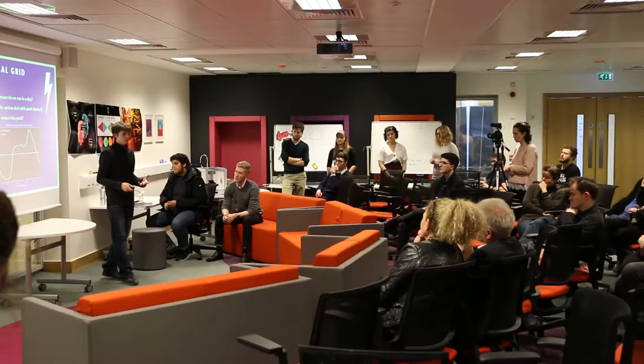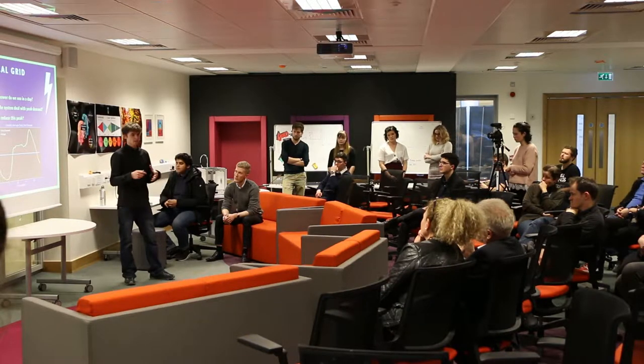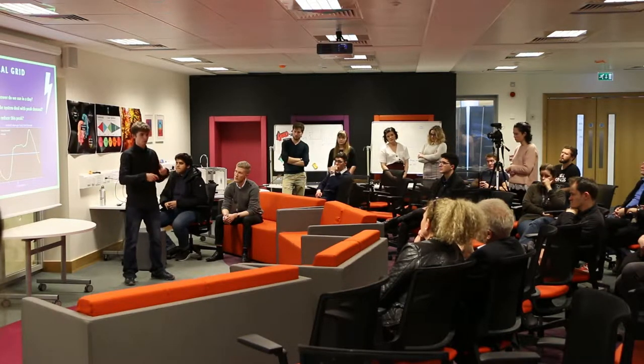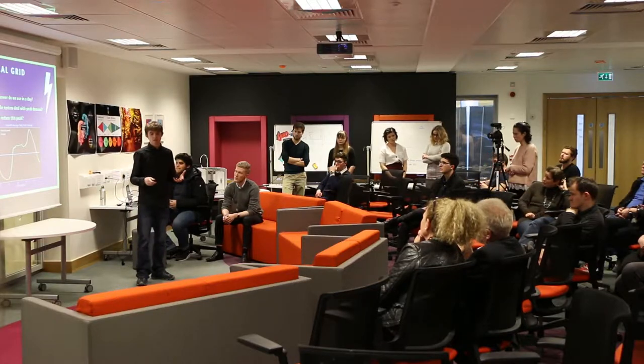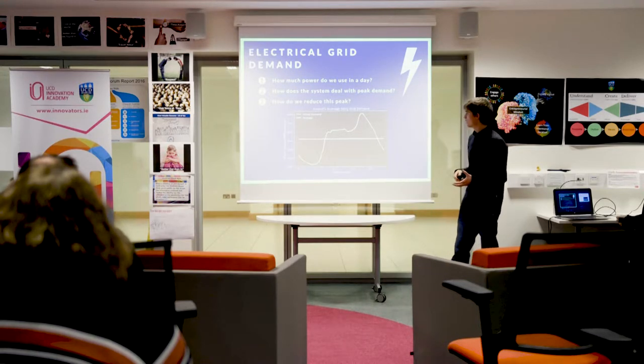So what Ireland does to try and meet this peak is it has a whole load of power plants running on idle. So they're just burning up fuel, kind of rotating, not actually producing any power. So this is incredibly inefficient. This is what we want to try and stop. We want to reduce this number of power plants.